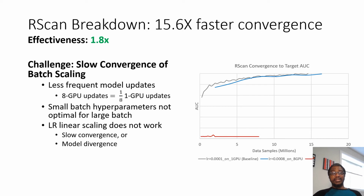And this comes from the fact that usually when you've tuned your model to converge well on a single GPU on a smaller batch size, the set of hyperparameters that were found to be optimal for the small batch size case are rarely ever optimal for the large batch size case. To address this, solutions have been proposed, such as scaling up the learning rate linearly as you scale up the batch size. But unfortunately, this does not always work. Sometimes it leads to slow convergence, or it could actually lead to model divergence.